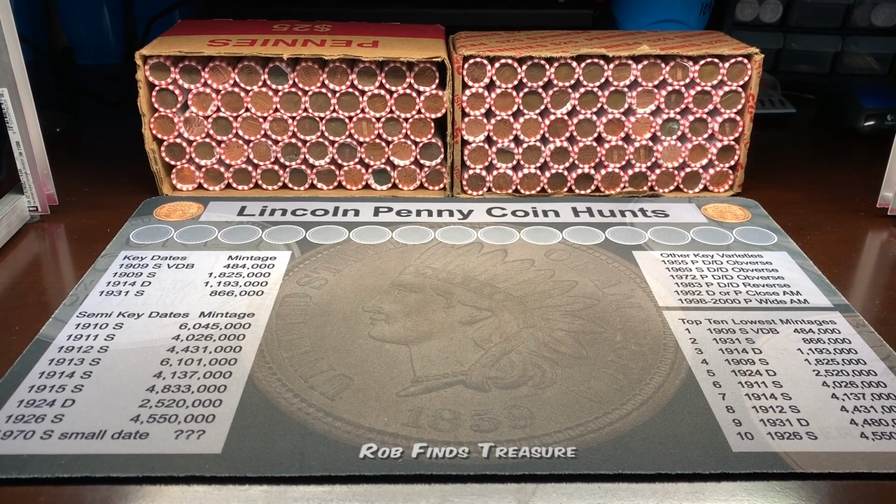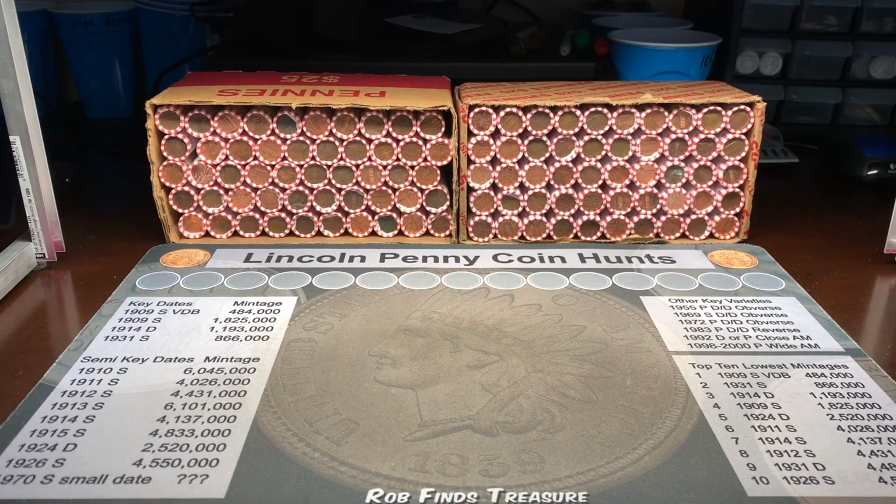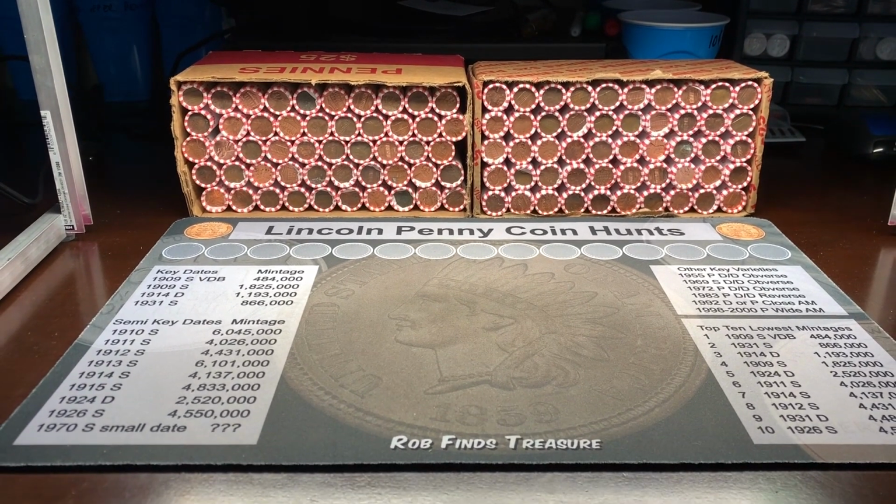This is TJ with Robinhood Coins, and we're back again with another penny hunt. And I'm really excited about this penny hunt because we get to hunt some boxes from a different area.